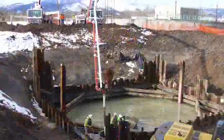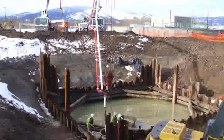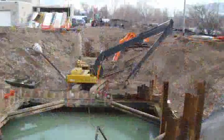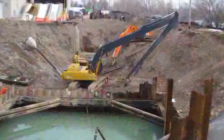But ultimately, all the concrete was poured into the ground, and it's almost 15 million pounds of concrete that were poured into this project. 14,800,000 pounds of concrete. That's a lot of concrete. Huge amount of rebar and all those kinds of things.